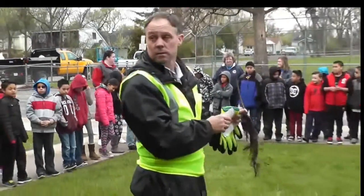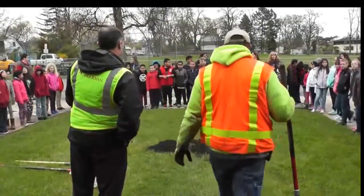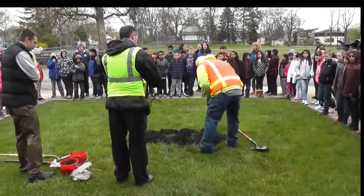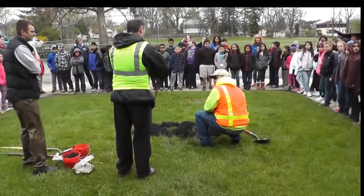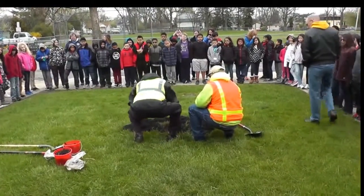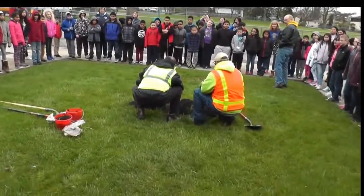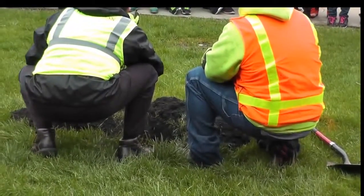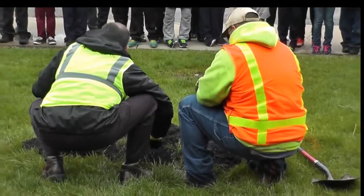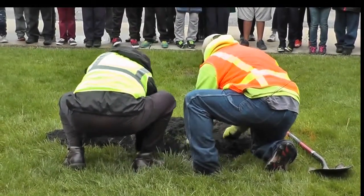Okay, ready? We can plant the tree now. So guys, what we're going to do is put the tree in. We're going to plant it about this deep, so it'll be out of the ground just a little bit, but not too much. We'll put the root in, and then little by little we'll put the soil in around the roots, and we'll pack it in around the roots as we go to keep it tight.